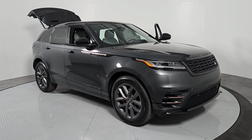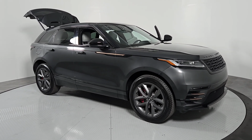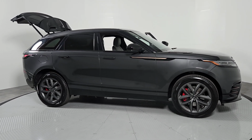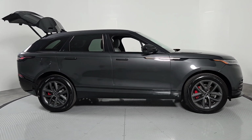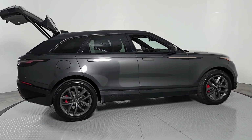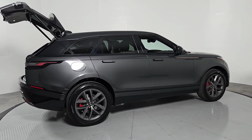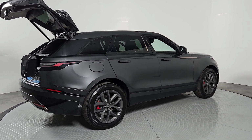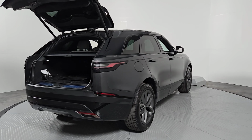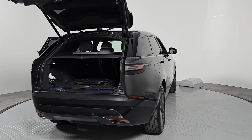You're gonna love the 2024 Land Rover Range Rover Velar. This vehicle is an outstanding buy with fewer than 5,000 miles on the odometer. Enjoy a view of this boldly styled Land Rover Range Rover Velar, the powerfully modern SUV with unmistakable heritage. Its fine materials and exceptional build quality beckon you to transcend the ordinary.